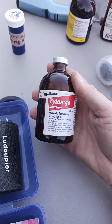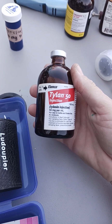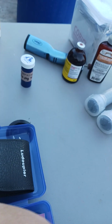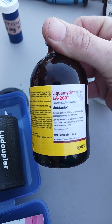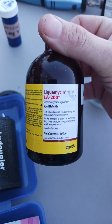But I didn't like it because you had to do like 2 injections a day for like 5 to 7 days. So I never really used it. Okay, here is the LA200, and it's good stuff. This is another thing. Oh, and the Talon 50, it will be pulled from the shelves.